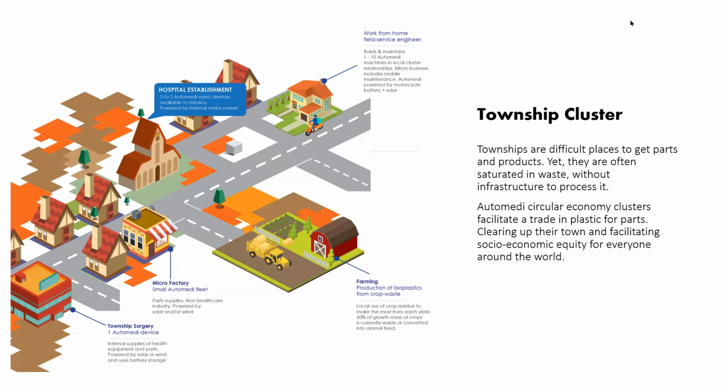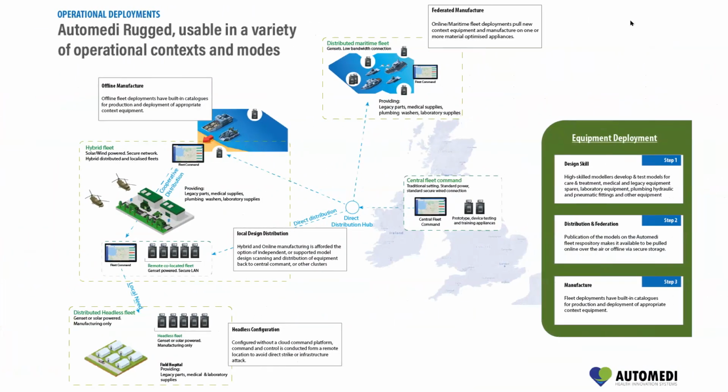Another possibly out-of-the-box arena is marine. So using Automedi in rugged environments. This is something we actually went to DASA, the Defence Accelerator in the UK, with. They didn't take any interest at the time, but what was interesting was that fairly recently the Dutch services have started to look at using 3D printing as a way to make parts on board. Basically, they took our idea, and 2 years later, they've started to try and make it reality. So you can see that as a result, DASA has missed out on a valuable opportunity here.